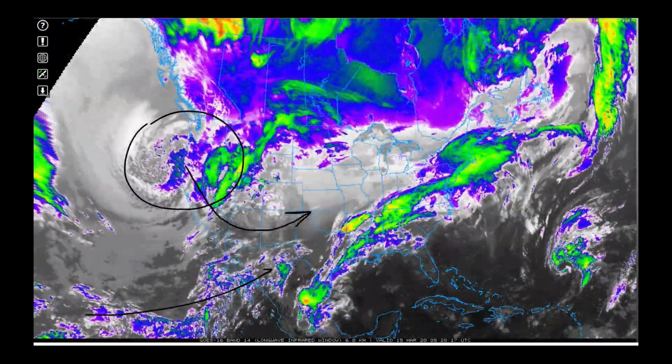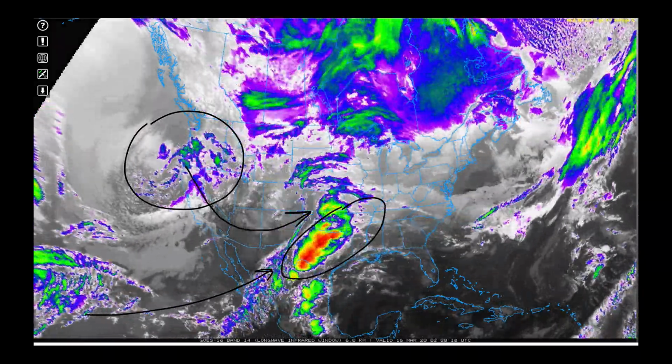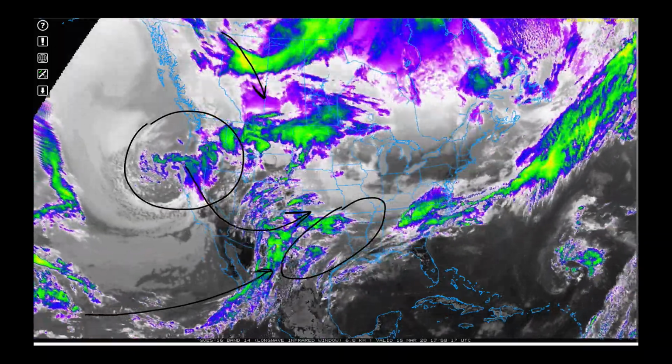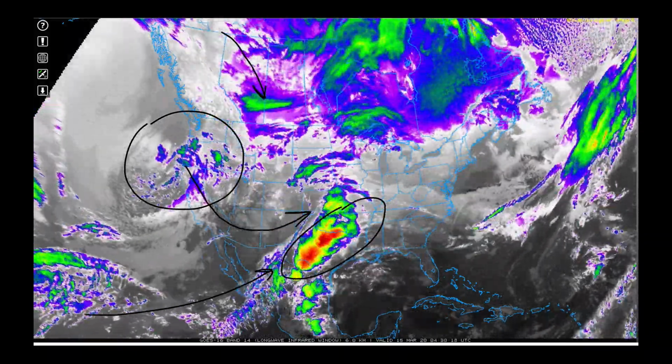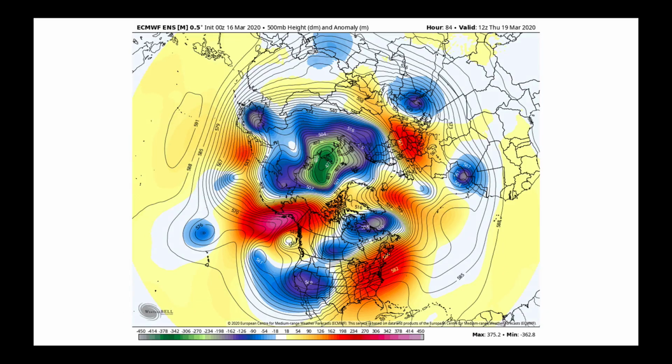Out ahead of it, the subtropical jet stream is still feeding in the moisture, which is what gave rise to the storms we see here early this morning. The cold air on the backside invades the United States behind this cutoff low by the time we get into this weekend. So let's diagnose it by taking a look at the upper level flow pattern.